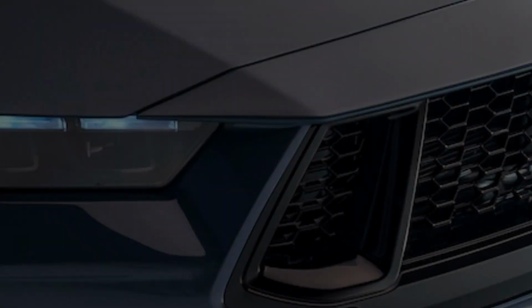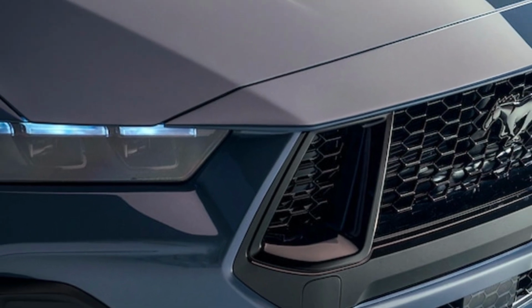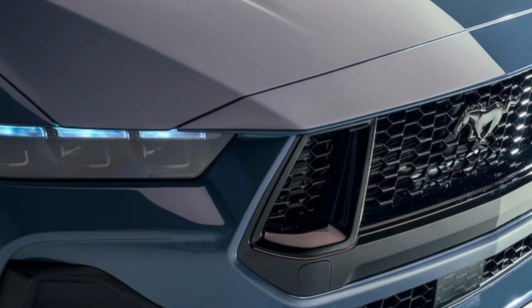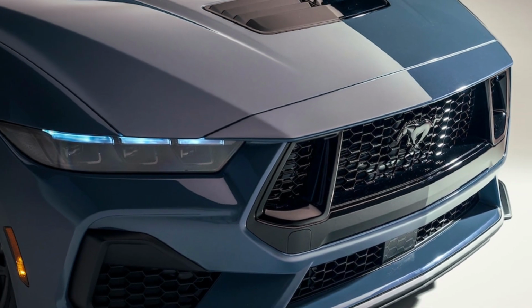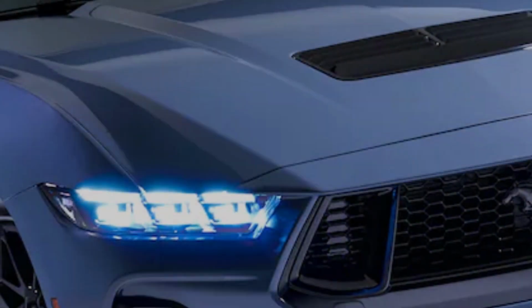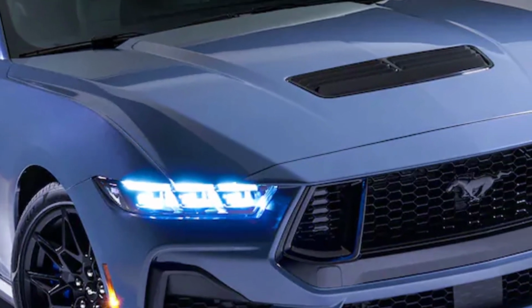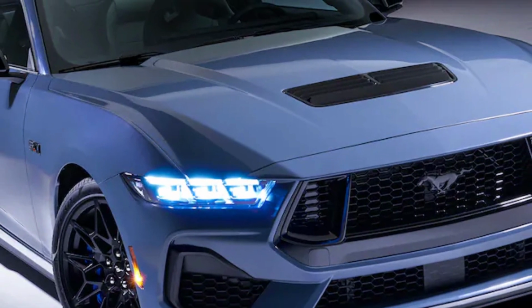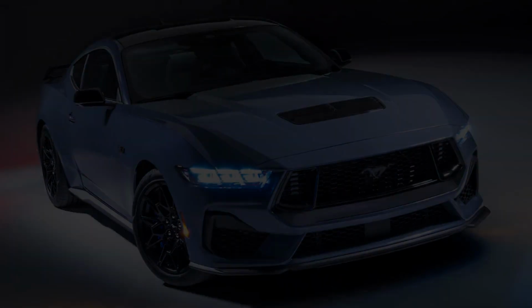In particular, at least one Shelby model should arise, as past examples like the GT350 and GT500 have been some of the greatest Mustangs ever. We'll likely have to wait a few years to see how Ford and Shelby come together, but we've already imagined what the 2026 Shelby GT500 could look like.